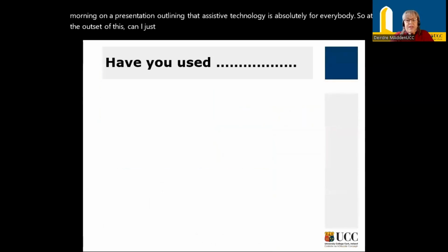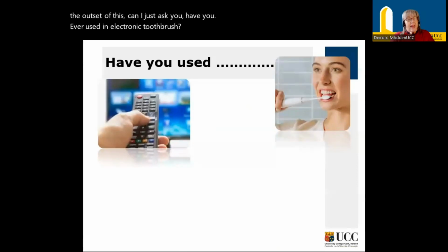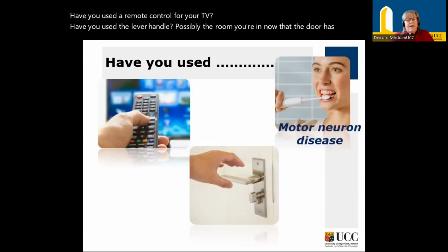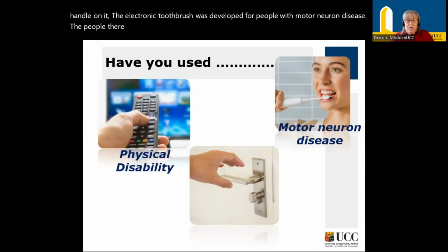So, at the outset of this, can I just ask you, have you ever used an electronic toothbrush? Have you used a remote control for your TV? Have you used a lever handle? Possibly the room you're in now, that the door has a lever handle on it. The electronic toothbrush was developed for people with motor neuron disease. The remote control for your television was developed for people with a physical disability.